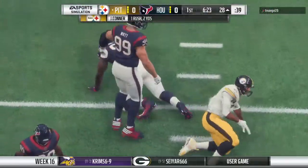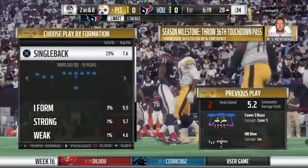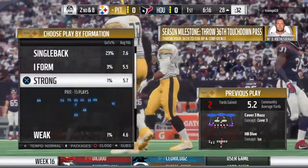And he'll take this inside the 30 to about the 29, maybe the 28-yard line. Give him a couple on the carry there, 2nd and 8.